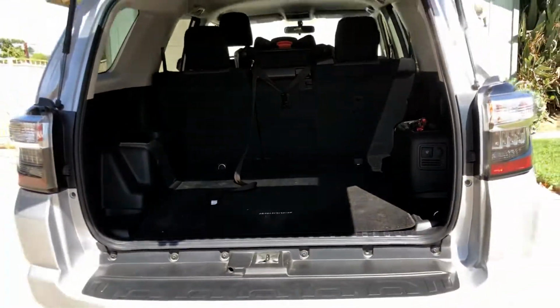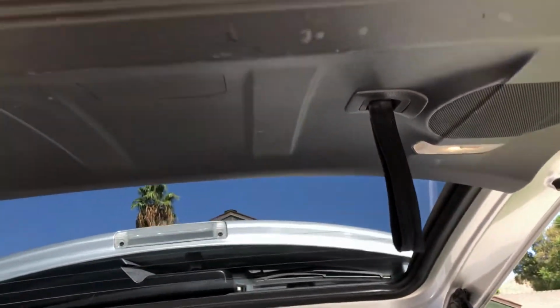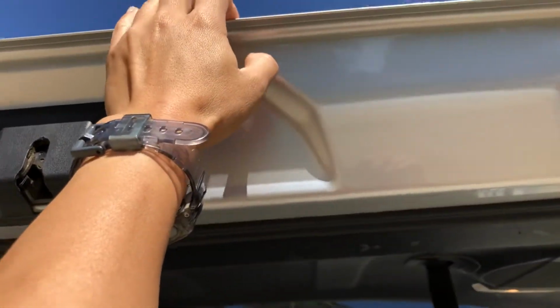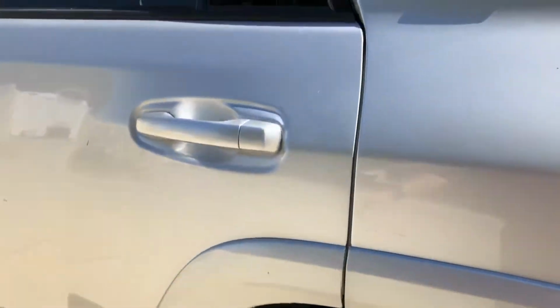So yeah, love this, except that I can't really open this, and this does not have an automatic. I have to stand on my tippy toes to reach this, and then it's a little hard to get over this hump right there before I can slam that down. So I do miss that automatic open and shut.